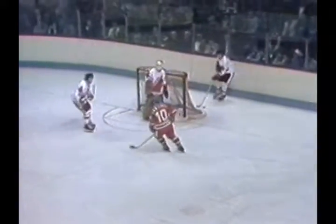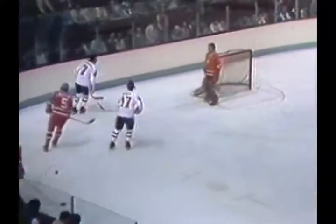Less than a minute remaining in the first 10 minutes of sudden death overtime. Canada 4, Czechoslovakia 4. Bobby Orr behind his own goal to Esposito. Esposito to center. Going in over the line, Reggie Leach is offside. And we have 44 seconds remaining in the first 10 minutes of sudden death overtime.